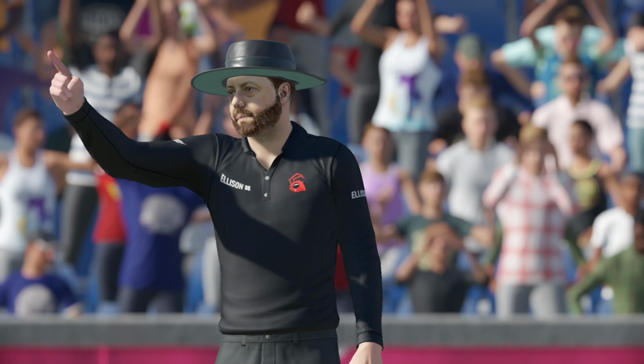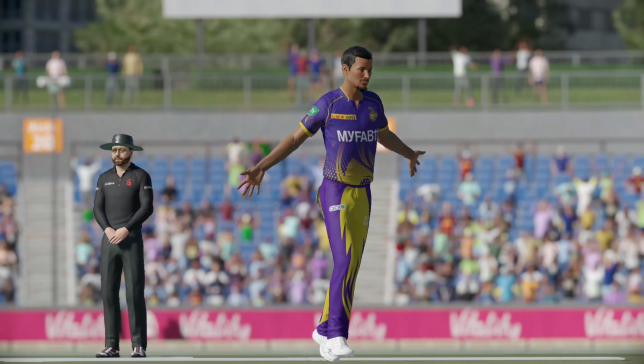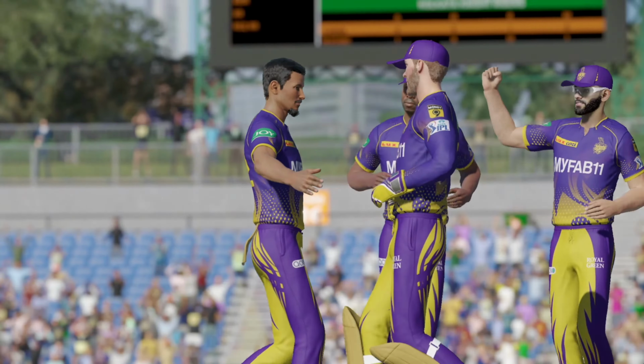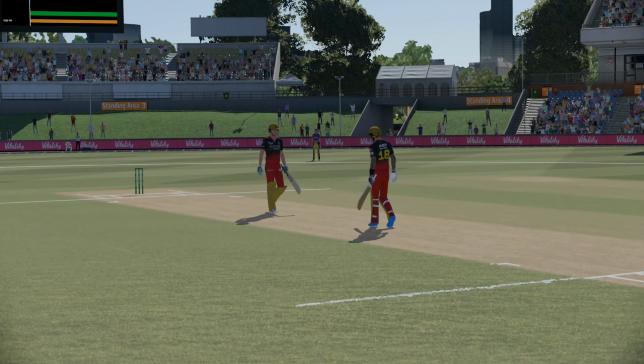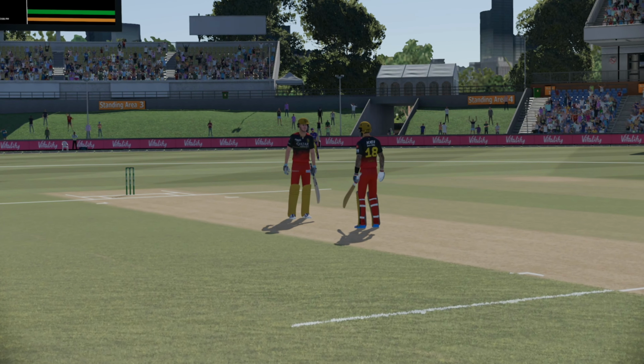Confident appeal. Could it be? Out. Good catch. An innings that promised much and really, in the end, delivered very little. Pretty disappointing all round. New batter comes to the crease.